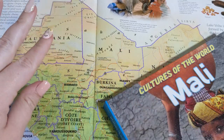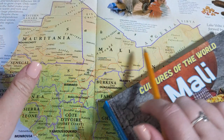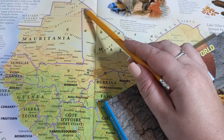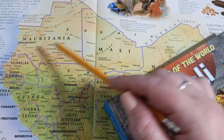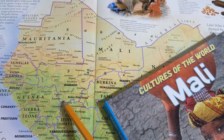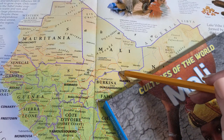I apologize for that. So Mali is located in Western Africa. It's bordered by quite a few countries. It has this big long border with Algeria, this big long border with Mauritania. It borders Senegal, Guinea, Côte d'Ivoire, or the Ivory Coast, Burkina Faso, and Niger.